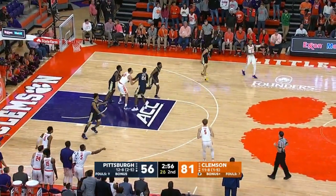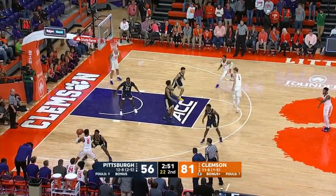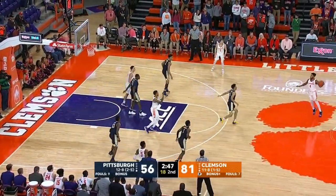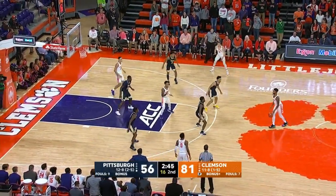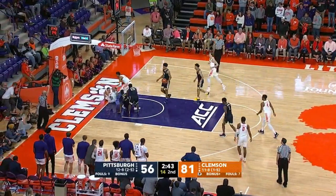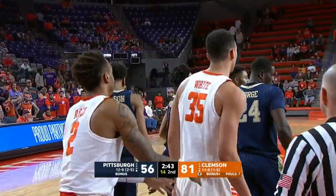Hunter Tyson gets a big defensive play. He's known as a shooter, and he got up a lot of shots before the game. Let's see if he can get open for a 3. This crowd would love it if he does. There's a lob to White. And Javen White misses the and-1 opportunity, but he'll go to the line and shoot a pair.